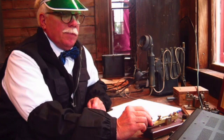W. Here are some words that use the letter W. Watt. W-A-T-T. Power. P-O-W-E-R.